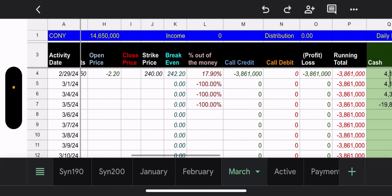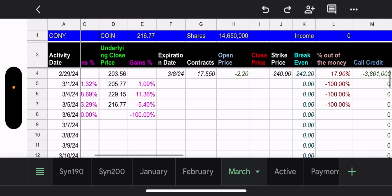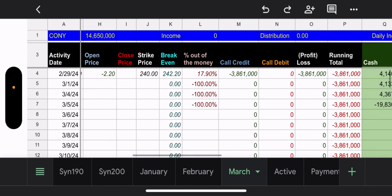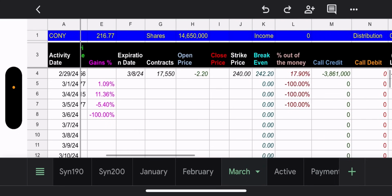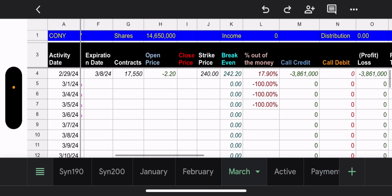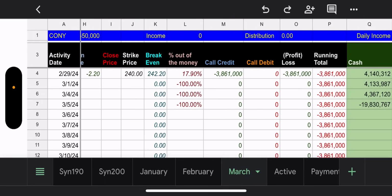The profit section would actually not be a profit, it would be a loss, which would be a debit position for my file. If coin ends up below 242.20, then we would expect the close price to be lower than the open price, which would end up in a profit. Best case scenario, we want coin to close below 240, again by 3/8. So far, we're actually looking good. Things are looking good. And then the income is 0 only because this call credit I credited towards the February tab. So hopefully that makes sense.